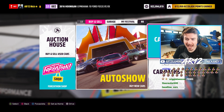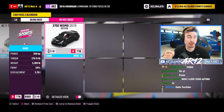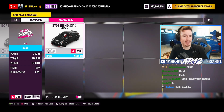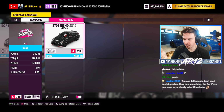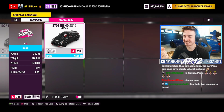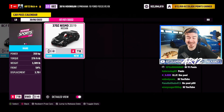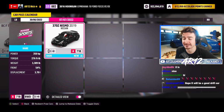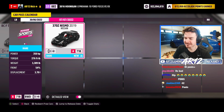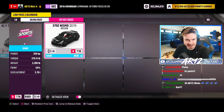Today is a little bit of a sad day, though, because today, if you jump into the car pass, we have this. This is the 2019 Nissan Nismo 370Z. Today is sad because this is actually the end of the FH5 car pass. Anyway, so today we're gonna jump into this thing, check out the 370Z customization.